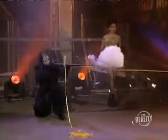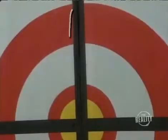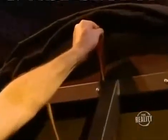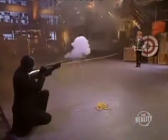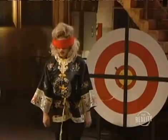I know what you're thinking. If the arrow never leaves the gun, then how does it hit the target? Here's the secret. A second arrow is actually concealed within this vertical black stripe. Behind the target, our stagehand waits to release the arrow on cue. See the arrow dropping into position? Seems complicated, but it's really pretty simple once you know the secrets.